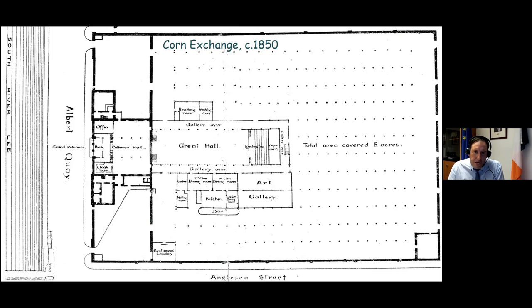But here's the Great Hall before. So this is the corn market. And then there was some sort of concert space and an art gallery, kitchen, bar, something really, really small. John Benson is sent in to take over the space and the area, where this total area is marked here as well.